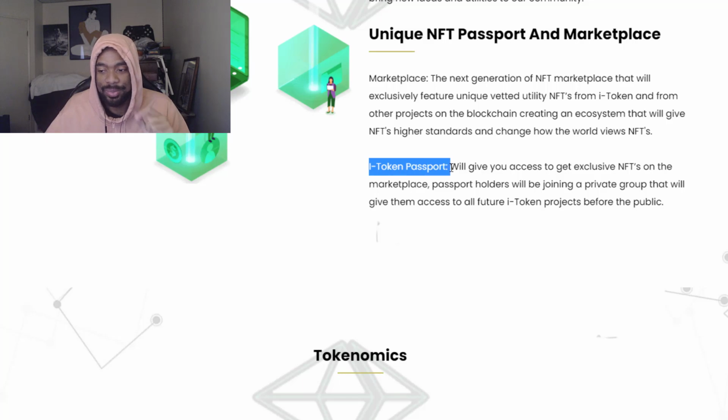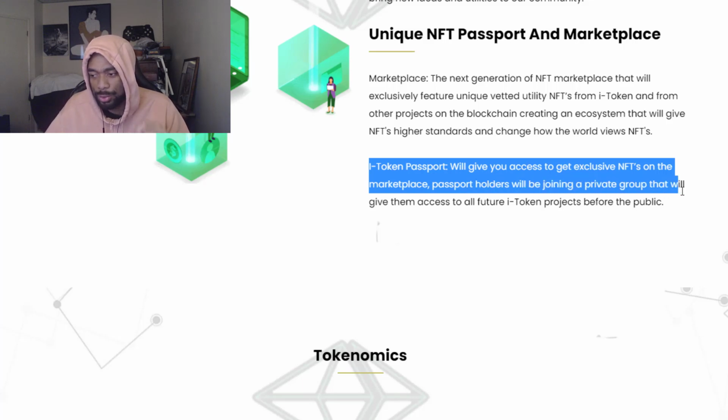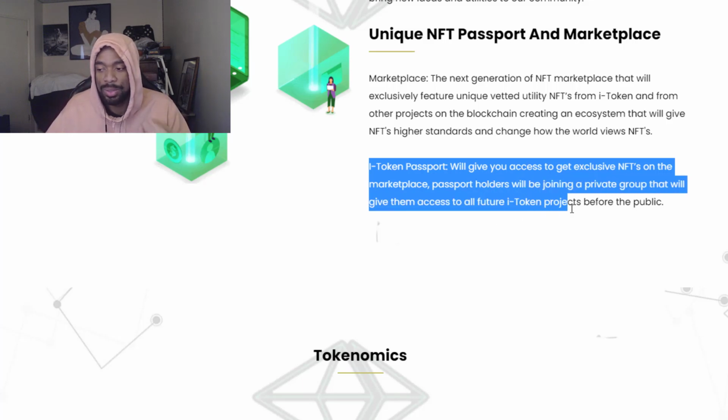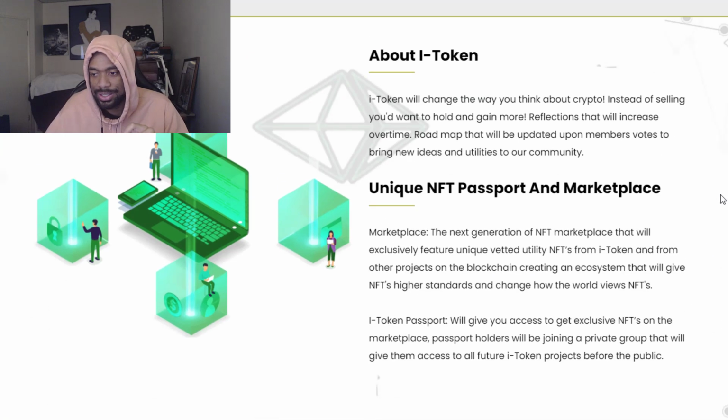Then it says iToken passport. It will give you access to get exclusive NFTs on the marketplace. Passport holders will be joining a private group that will give them access to all future iToken projects before the public. All right, that's pretty interesting. I dig that. I dig it. It's cool. I like that.